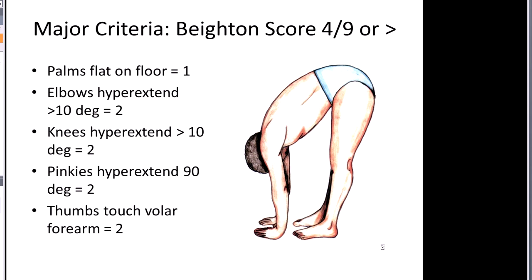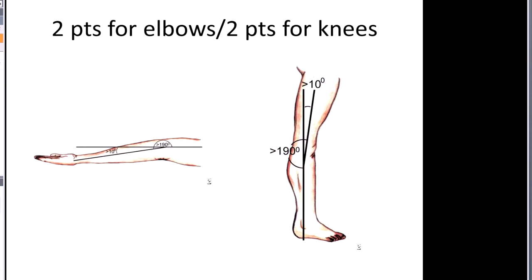Pinkies have to hyperextend 90 degrees or more, and then thumbs touch the volar forearm. So putting the palm toward the forearm, everyone doesn't know how to do it. They keep going in different directions, but this way. Next slide. So there's your elbow measurement.